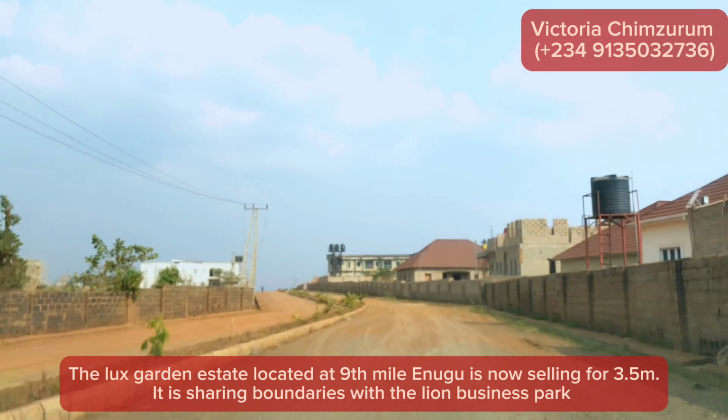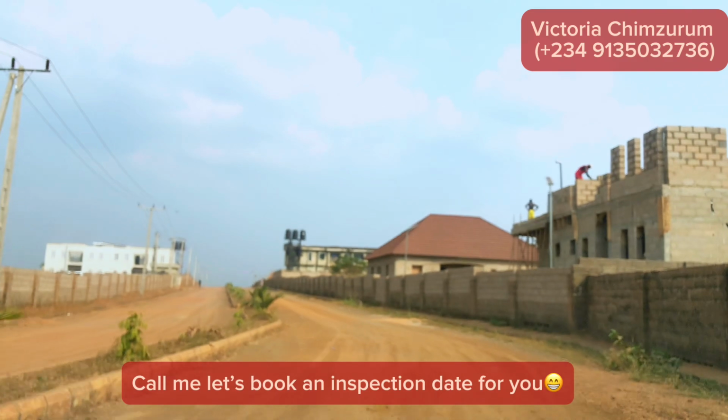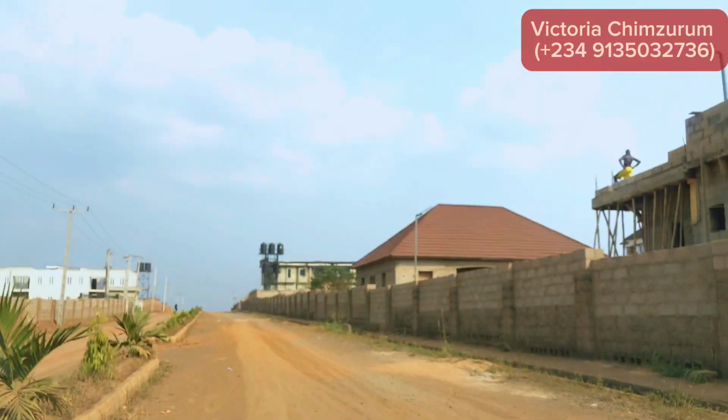So as you know, a lot of roads in Enugu are very bad. And thanks to our governor, he is really doing well. He's already working on every street and road in Enugu that is not good.